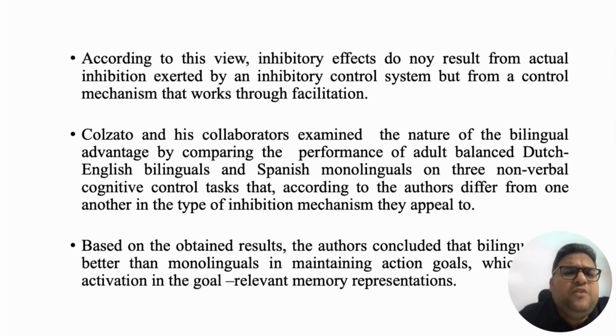Now, according to this view, inhibitory effects do not result from actual inhibition exerted by an inhibitory control system, but from a control mechanism that works through facilitation. Colzato and his collaborators examined the nature of bilingual advantage by comparing the performance of adult balanced Dutch-English bilinguals and Spanish monolinguals on three non-verbal cognitive control tasks that, according to the authors, differed from one another in the type of inhibition mechanism they appealed to.